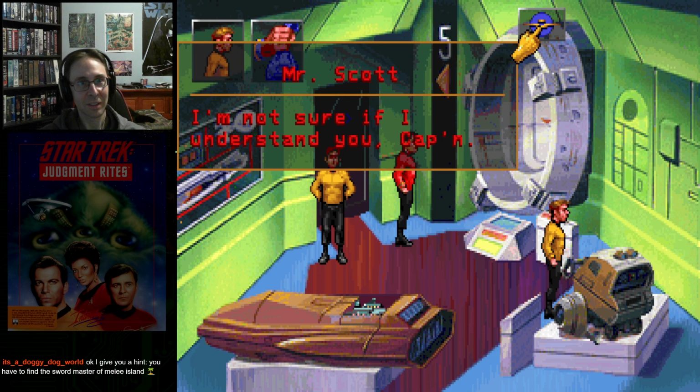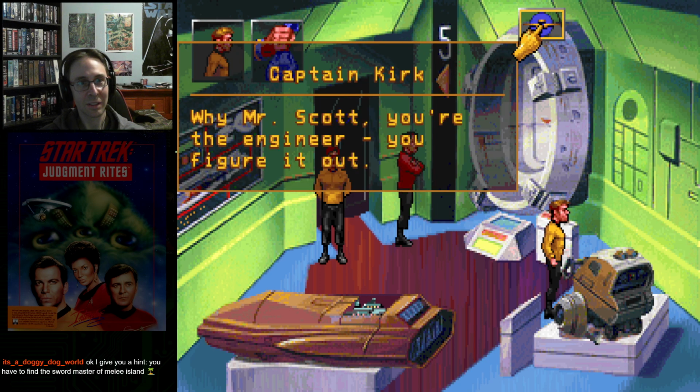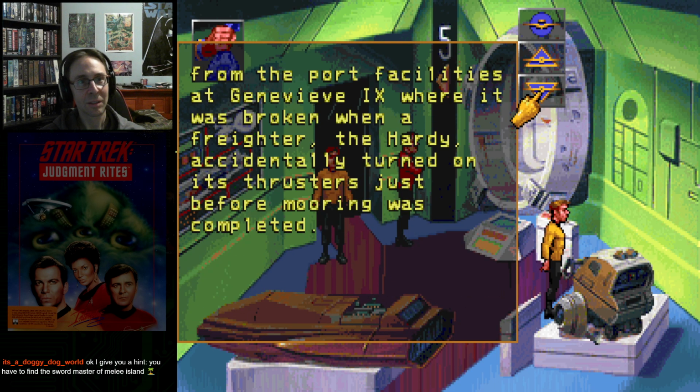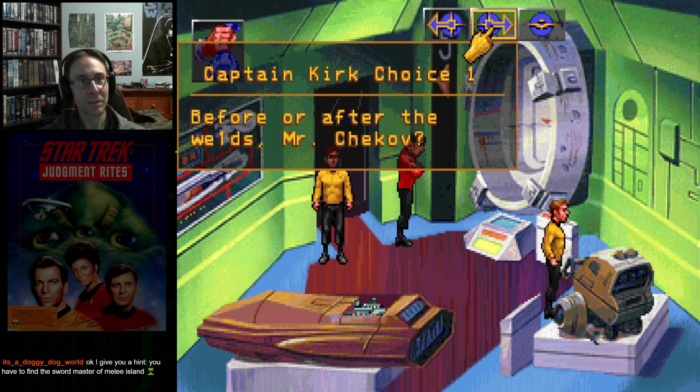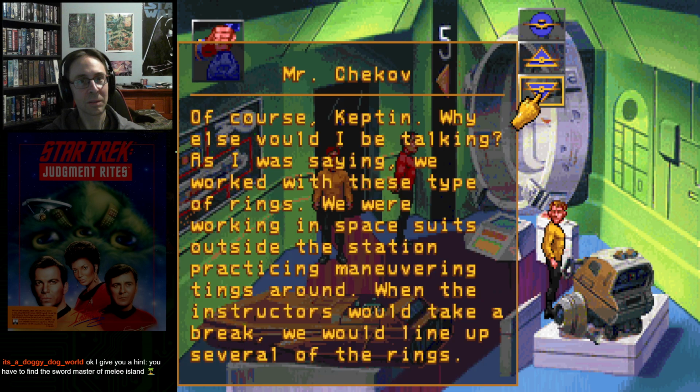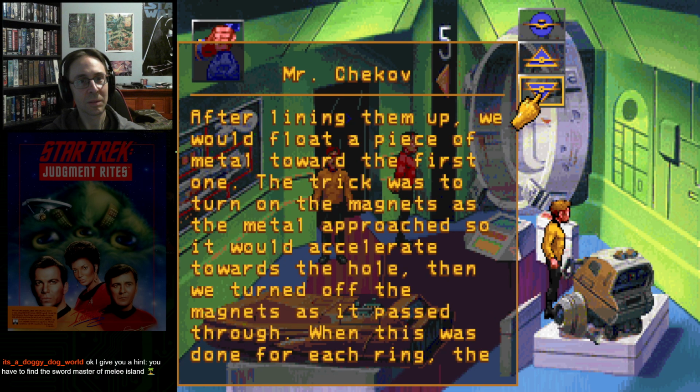I think either one of you. I'm not sure if I understand. Why, Mr. Scott, you're the engineer. Okay, let's look at it again. The surface of the old docking ring is. You know, Captain, this looks. Before or after the wells? Now you know why we sent him up. Very funny. Of course, Captain. Why else would I be talking?